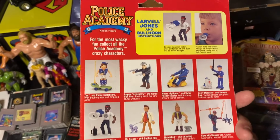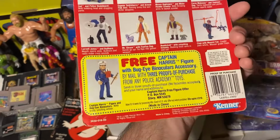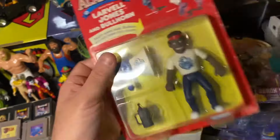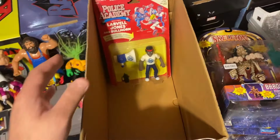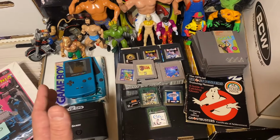And he had it only priced at $10. Normally, I see these Police Academy figures for much more than that. And this one is sealed on card. Look at all the other crazy characters that they had. I do have a couple of these loose in my collection, but this is my first one mint on card. Not too bad for the vintage toys and retro video games. I'm really excited about this haul.